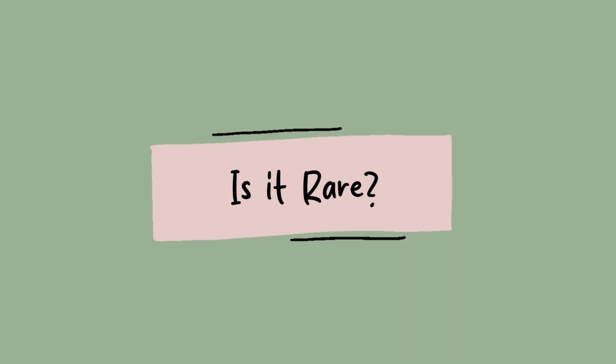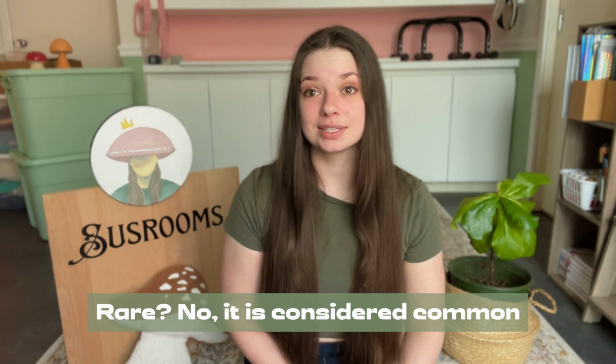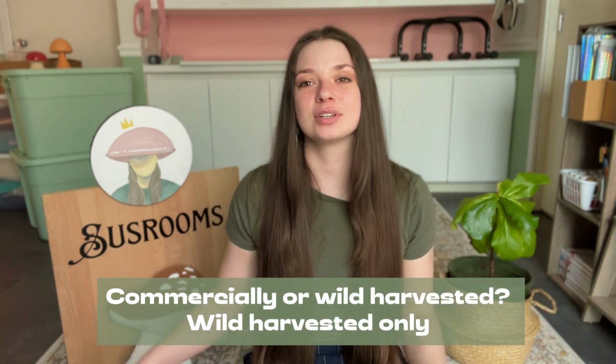Okay, and I added a new segment to this series called Rare, because there are some mushrooms that are so extremely rare that they go for a lot of money. This type of mushroom is not rare. It's actually found in a lot of places and it's not even sold for very much. So it is usually wild harvested. They're found all over the place. So it is not a rare mushroom. I don't know what to tell you.